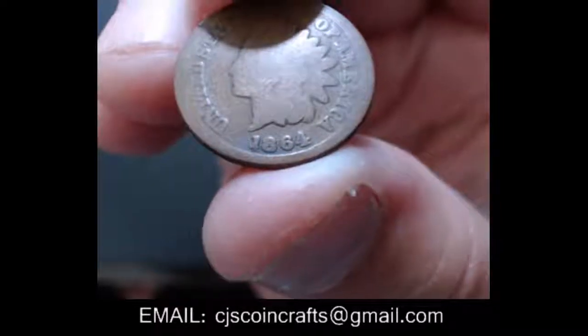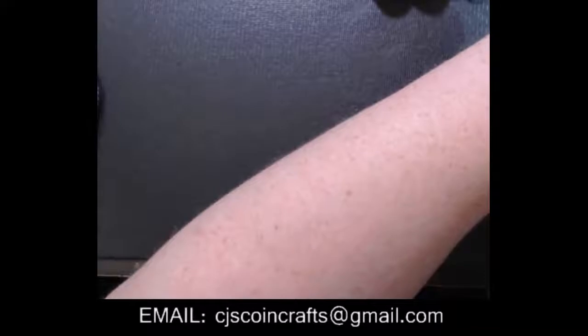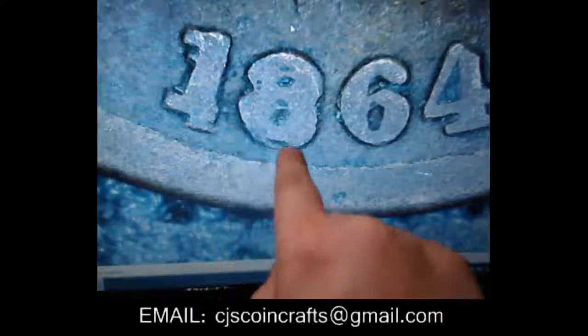Look at the 1 and the 8. What that is, is a repunched date. So of the repunched dates, there is a number of them that have been identified, but specifically this one right here. Trying to get it underneath my scope so you guys can see what's going on. Okay, there. So you can see the repunching of the 1 right here and the repunching of the 8 right here.